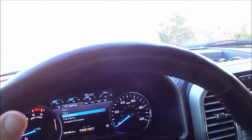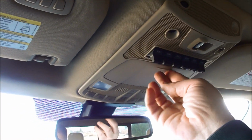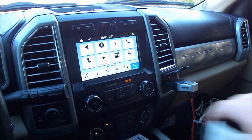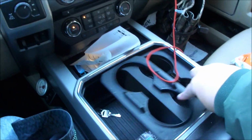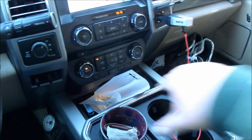In here, I showed you the mirrors working. Steering wheel is in great shape, not ripped or torn. Got the upfitter switches if you want to add like a light bar or whatever. Got a little place to put your sunglasses. Like I said, I've been driving this truck, so it is kind of dirty. But one cool thing, you see you've got four cup holders. Slide this over, you've got oversized storage, or put it back and you're back to cup holders.